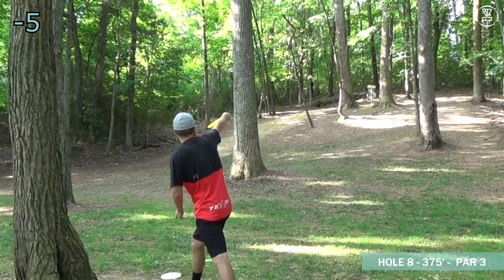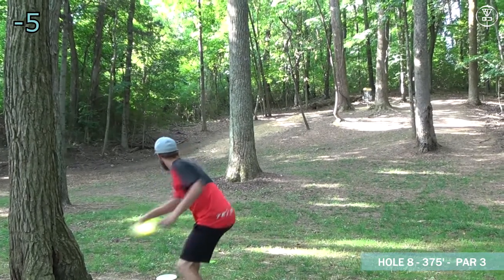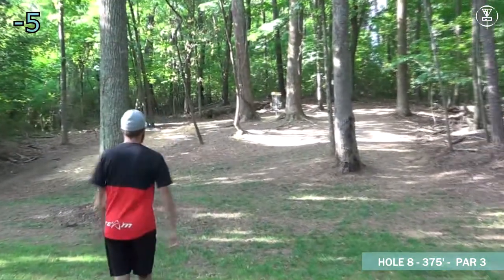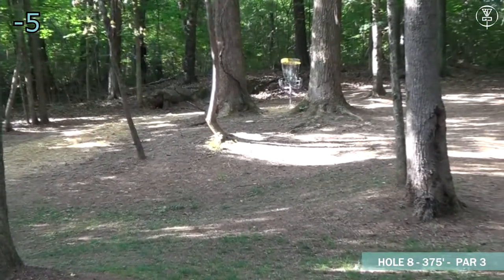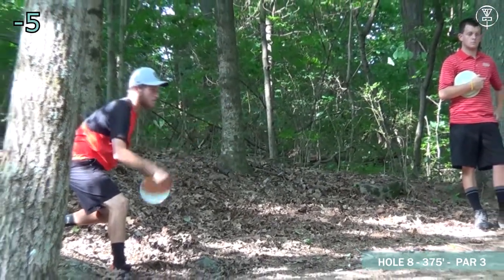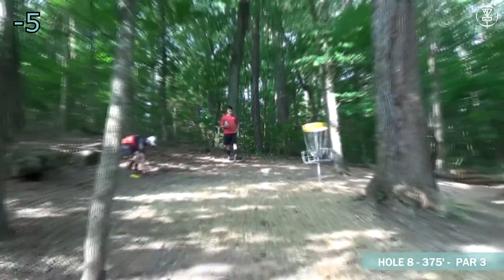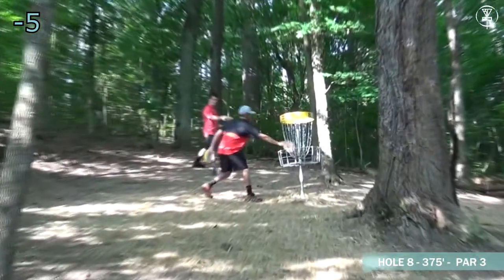As you can see, they're just trying to toss something up there. Basket's right in between those two tall trees. Dickerson going on the outside, hoping to fade in. There you go. And that's a good shot. I would say this is one of the most forward par threes on the course.